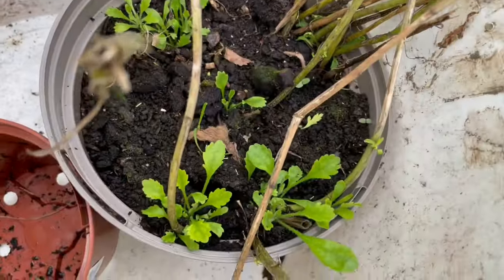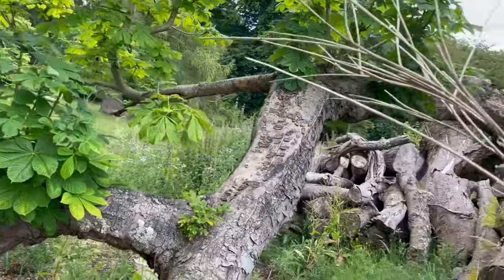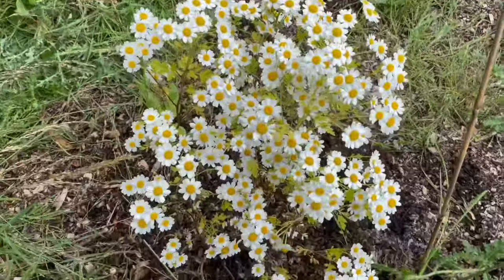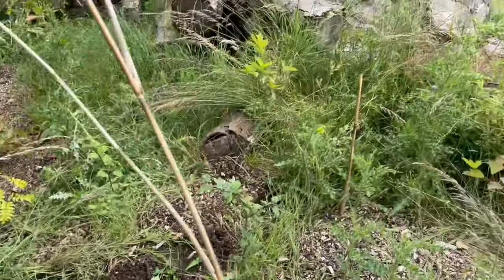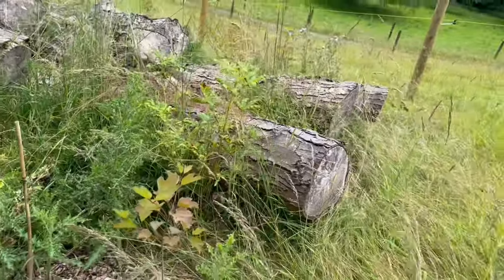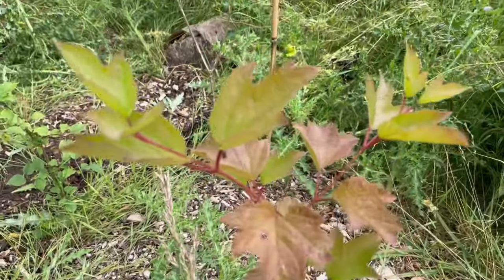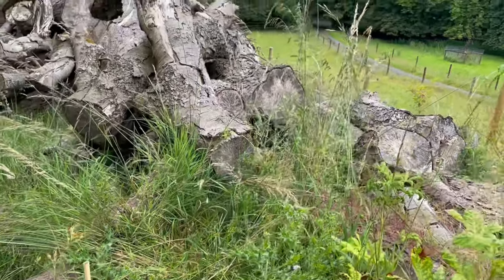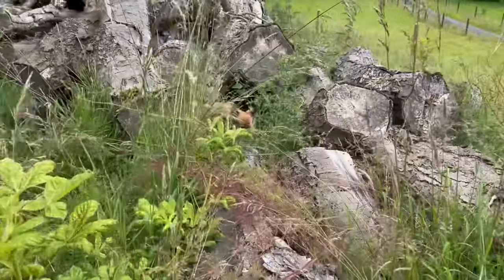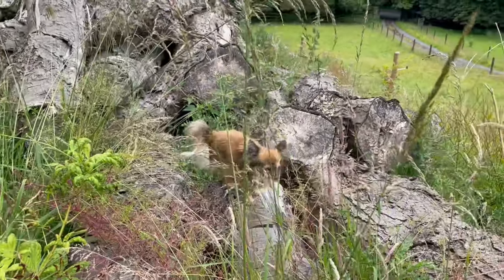So I've got to go and plant these oxeyed daisies now in a different location within this plantation. And these will hopefully survive and go to seed and more will spread. And look, this is a guelder rose here. And there's a puppy in there. Java, what you doing? Look, hello you, clever boy.